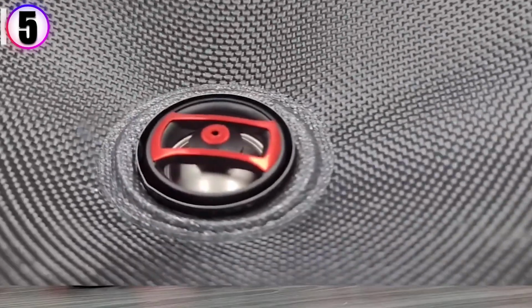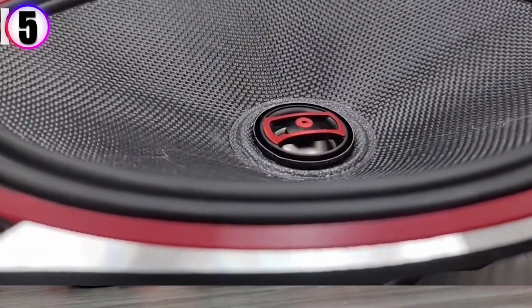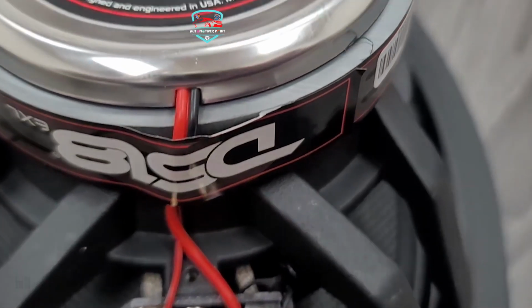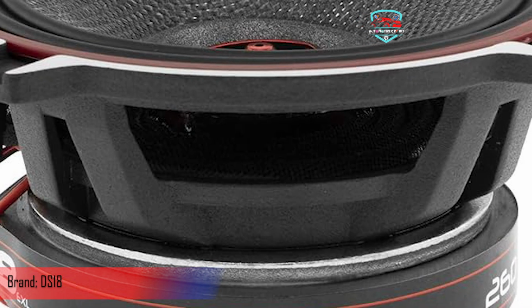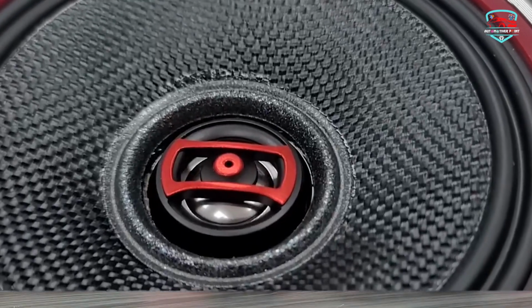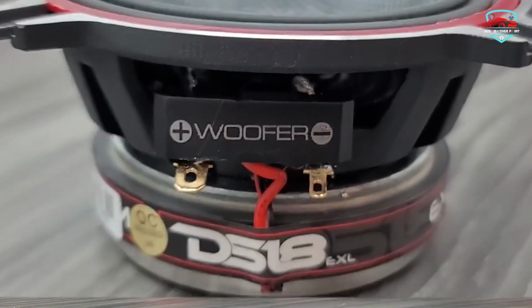In our list, the number 5 product is the DS18 SQ4 car speaker. The DS18 SQ4 coaxial speakers deliver powerful and clear sound for vehicles, enhancing audio quality with a sleek and compact design. With a maximum power output of 260 watts, these speakers provide strong bass response and a full range of frequencies for an immersive listening experience.